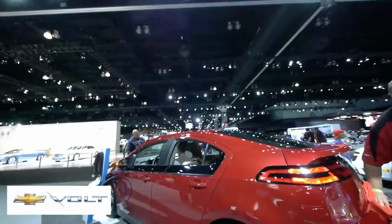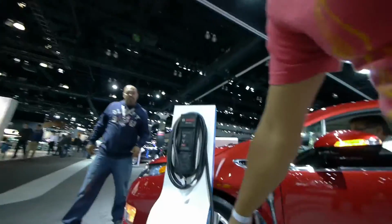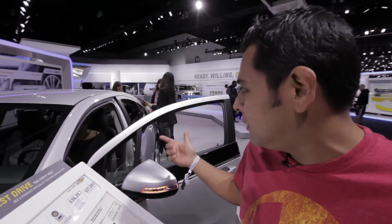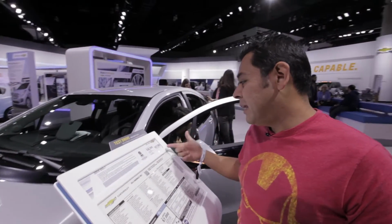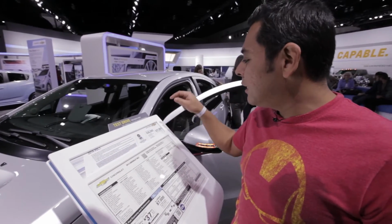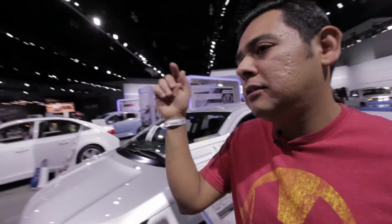And here finally is the Chevy Volt. We know most of the specs. It's like 40 miles electric, then the gas tank starts. This one right here is about $36,000. But then after all the rebates here in the state of California that the government gives us, it's actually a $27,000 vehicle. Let's get inside one.